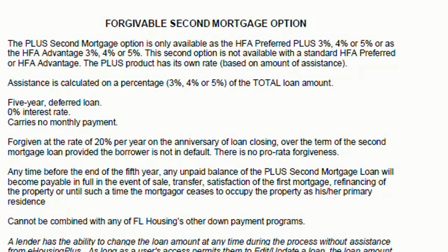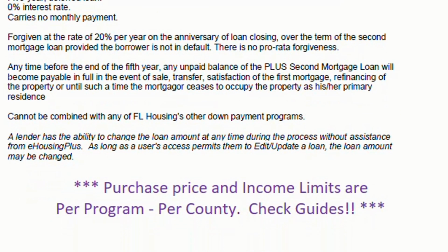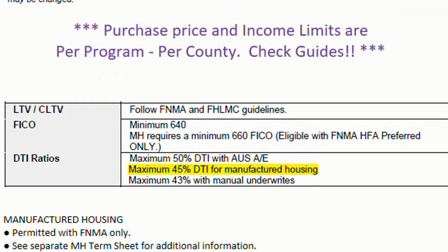Once again, extensive, very specific purchase price and income limits, so check your guidelines. For LTV and CLTV, you're going to follow Fannie Mae and Freddie Mac's guidelines. Minimum of 640 credit score, standard 660 for manufactured homes, maximum 45% DTI for manufactured housing, maximum of 50% for others, except manual underwrites, which are 43%. Again, the manufactured housing has to follow the standards of Fannie Mae, and you must complete a separate manufactured housing term sheet, which is up on secondary SharePoint.